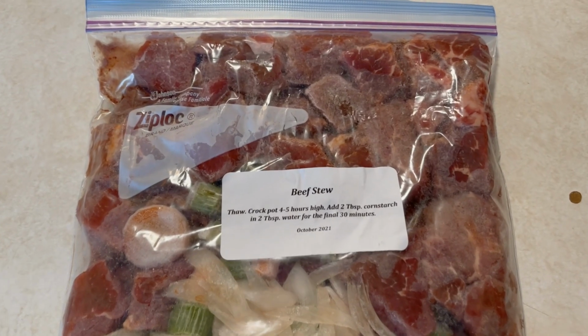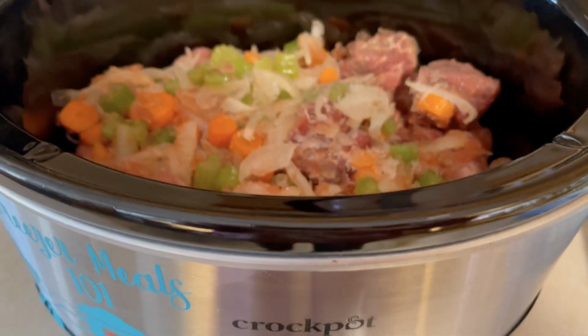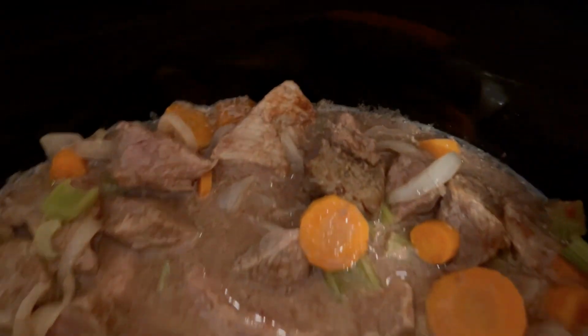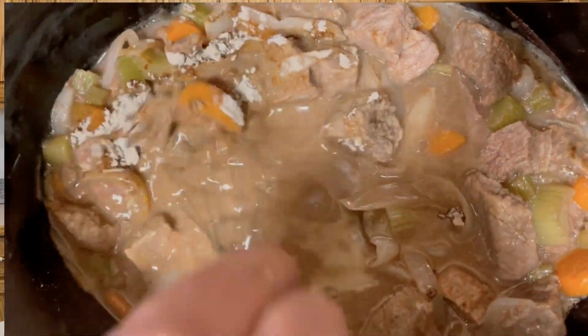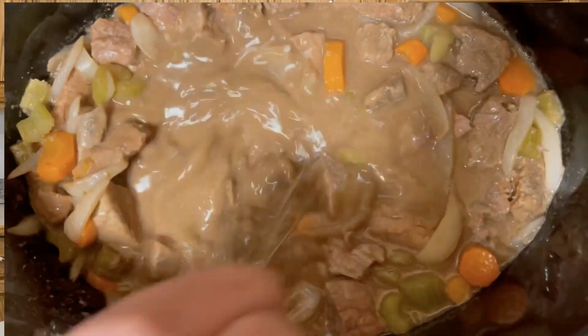Another thing that we had this week was beef stew. Again, that went straight from the freezer bag into the crock pot. My crock pot has become my friend this week. And then near the end, I stirred in a little bit of cornstarch just to thicken that up. And that we had over rice.